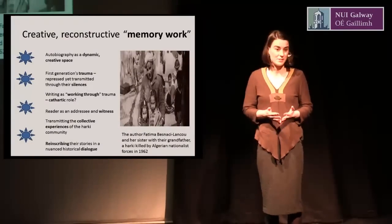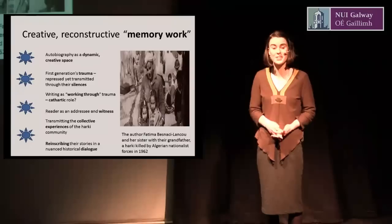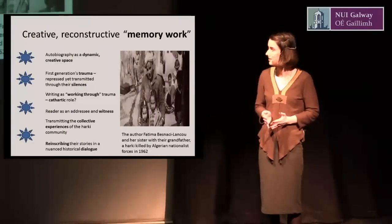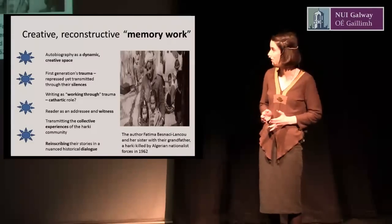As the text demonstrated the arduous work involved in confronting and uncovering painful memories which had been repressed by their parents, one of my central arguments is that the first generation's trauma is, paradoxically, transmitted through their silences, which leads these authors to turn to writing as a means of creatively filling in the gaps in their knowledge of their family's experiences.